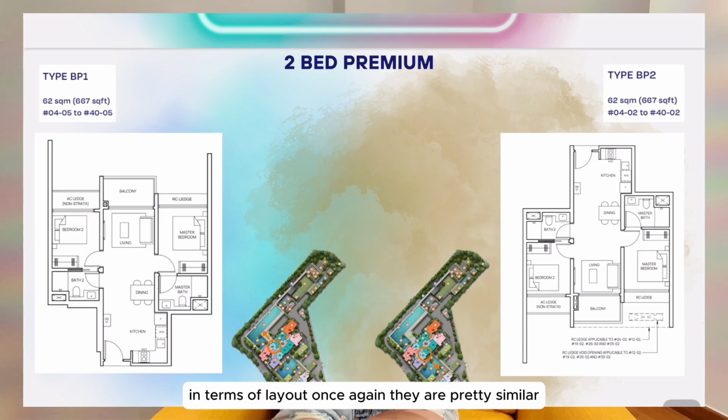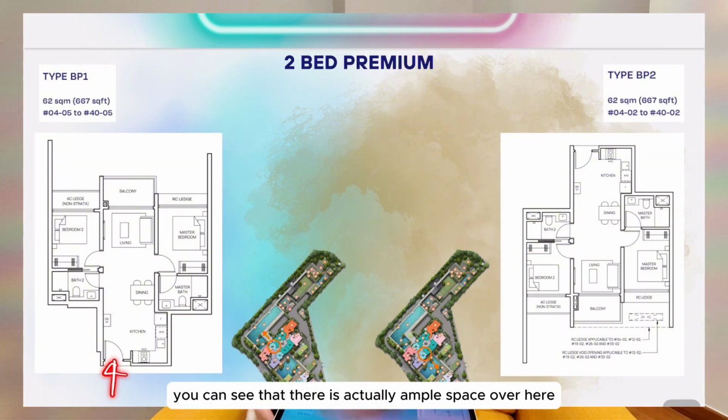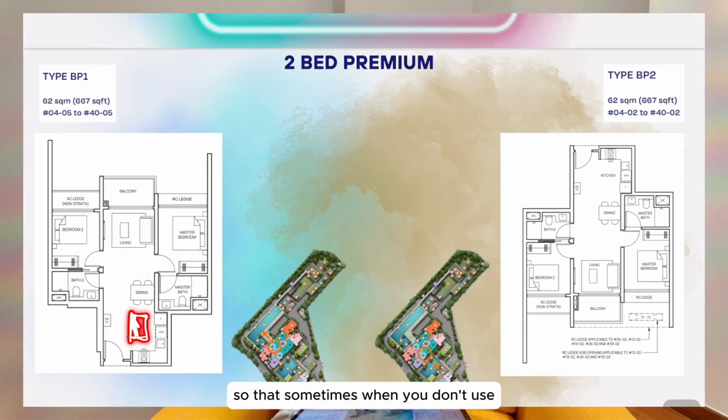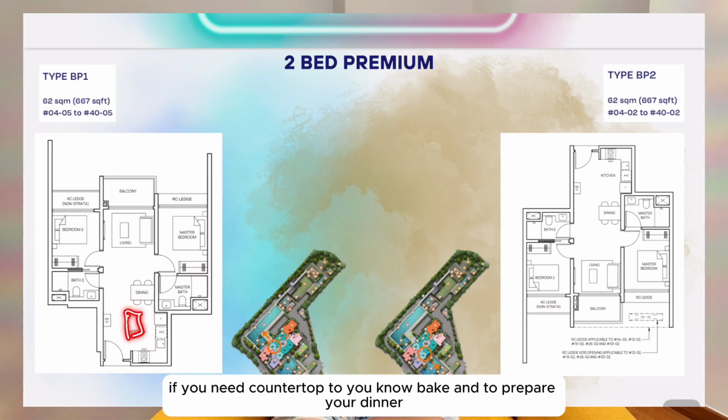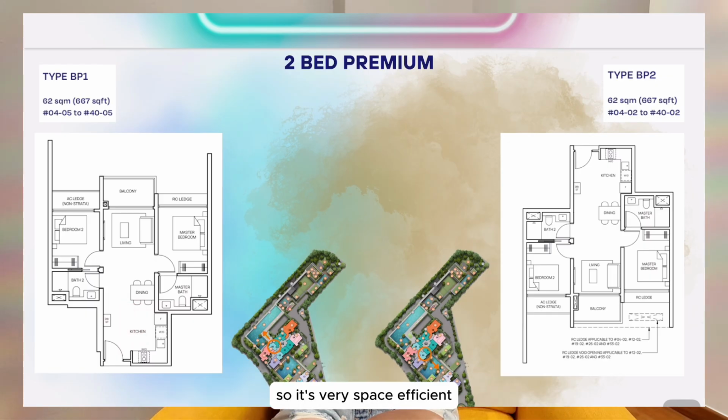In terms of layout, once again, they are pretty similar. And this is the layout whereby when you enter into the kitchen area, you can see that there is actually ample space over here. In fact, some people actually put another island here with rollers, so that sometimes when you don't use it, you can roll it over to your dining and act as a dining space. If you need a countertop to bake and to prepare your dinner, you can actually shift it here as countertop space. So it's very space efficient.